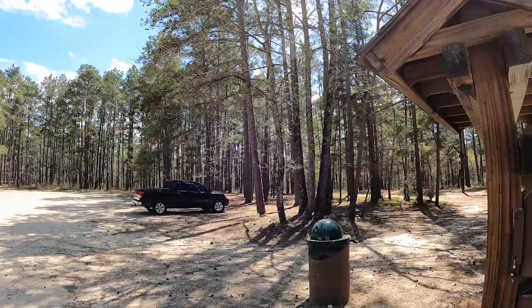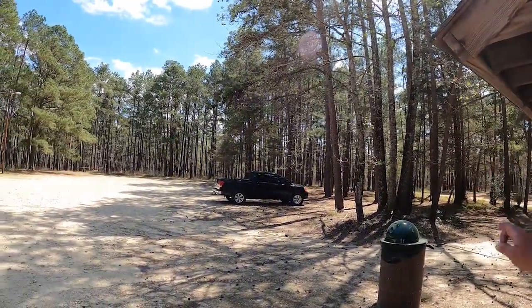Now, it's 100% primitive camping, but if you have a van, you could camp here in a van or a Class C or a motor home. The road in is RV friendly. I would have no problems bringing Trudy down here so far. I wouldn't want to go fast, but it's good. Let's go find some more stuff in the National Forest.